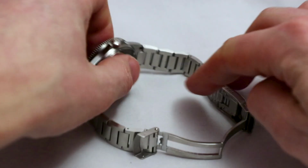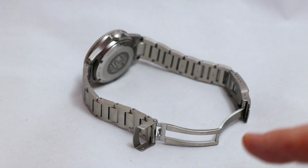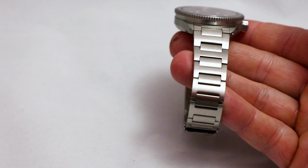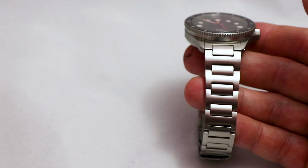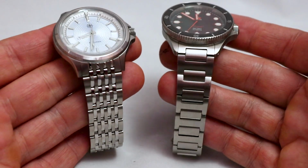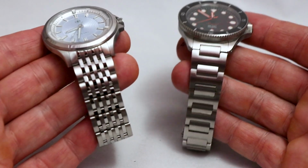Let's open the clasp. There it is. Again, modern bracelet, solid end links, massive, good working clasp. And I like this 19 millimeters. It's odd because I've complained so many times about 19 millimeters, but sometimes I have to learn something new. Sometimes it really is a bit better. Or maybe it's only my taste. I'm not sure. Tell me in the comments, please, what do you think? This 20 or this 19?